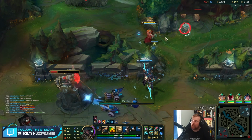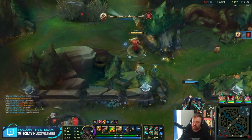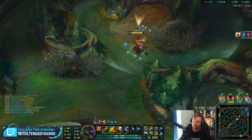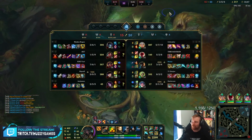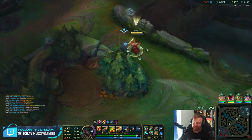Walking into the enemy jungle, we are really among the enemy team now. Kale is here, though. You might be like, oh, where's Yorick? You can probably guess where Yorick is. If he's not bot lane, there's only really one other place he's going to be. I'll give you one guess. And it's not bot lane.